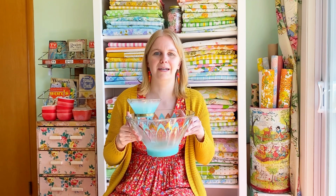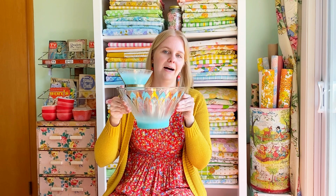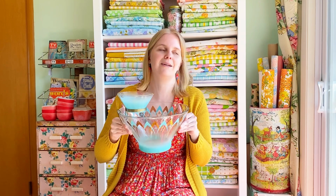Even if it breaks, I would be sad, but it's not like it's an item that I spent $100 on and I'll be like, great, I just lost $100. This item cost me like $6 in total, and so if it breaks, it's okay.